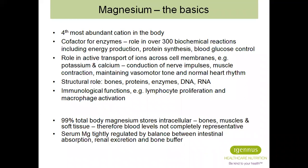So to recap, magnesium is the fourth most abundant cation in the body, and it plays a large role as a coenzyme. It plays a role in over 300 biochemical reactions, so really a deficiency of magnesium can affect so many systems in the body. It plays a role in energy production, so ATP must be bound to magnesium to be biologically active. And then it plays a whole host of other functions in protein synthesis, blood glucose control, in the active transport of ions across cell membranes.